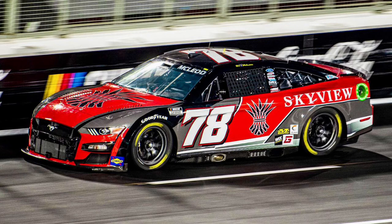Next is BJ McLeod's Skyview paint scheme. I like this one too. Looks really great. I like the gray, or is that silver? Gray, silver, whatever. The black and the red and the white. They go really well together. 7 out of 10.